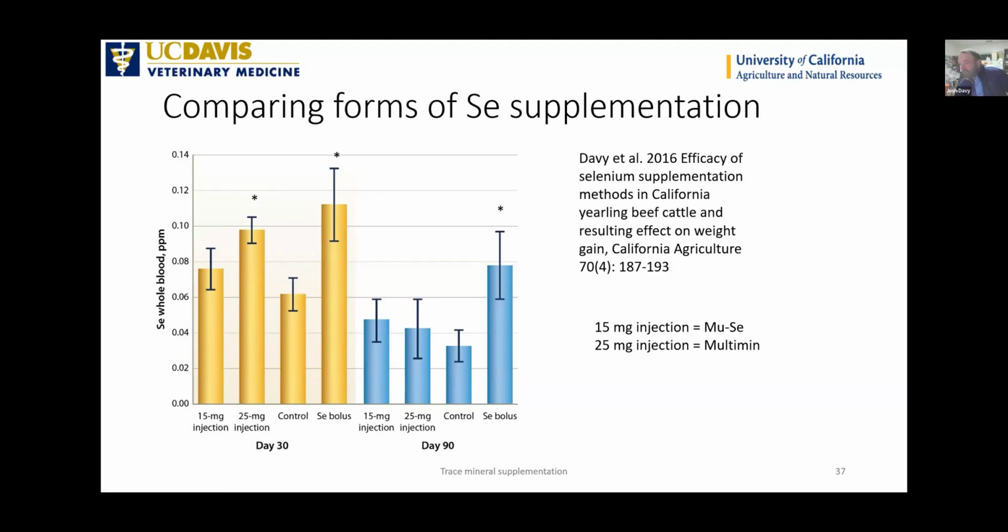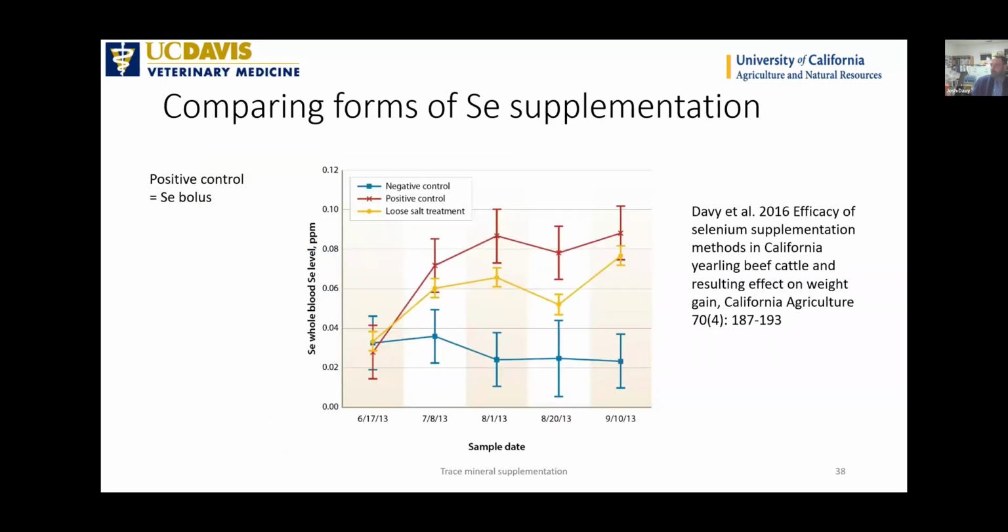So if selenium is your only issue, you can solve that with one bolus, and know that you have that problem properly corrected. But notice here, of the two injections, neither one of them lasted past the 90-day period. So it's important to think of that as a temporary method of shooting levels up. But what are you going to do from there? Because at least at three months, there's no more effect to it.